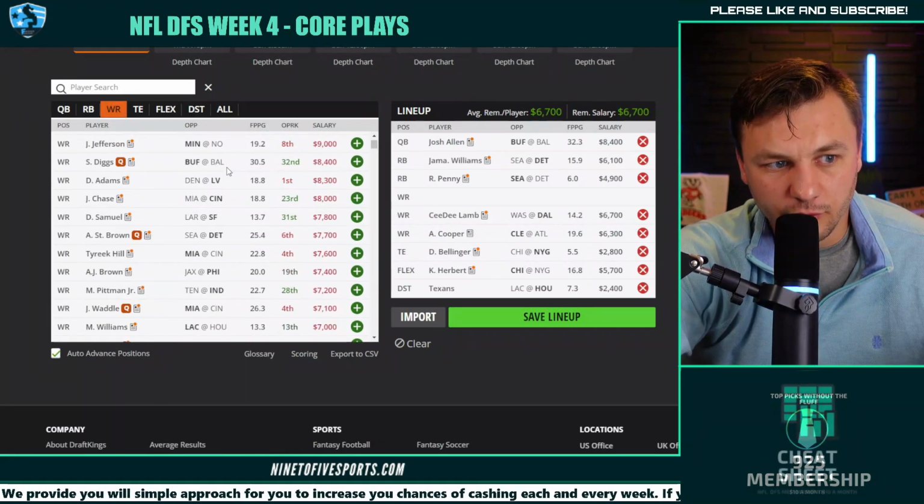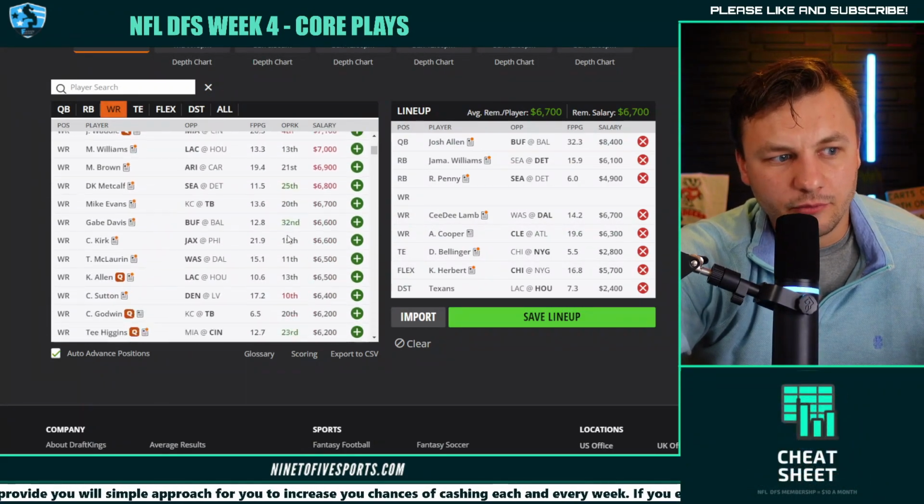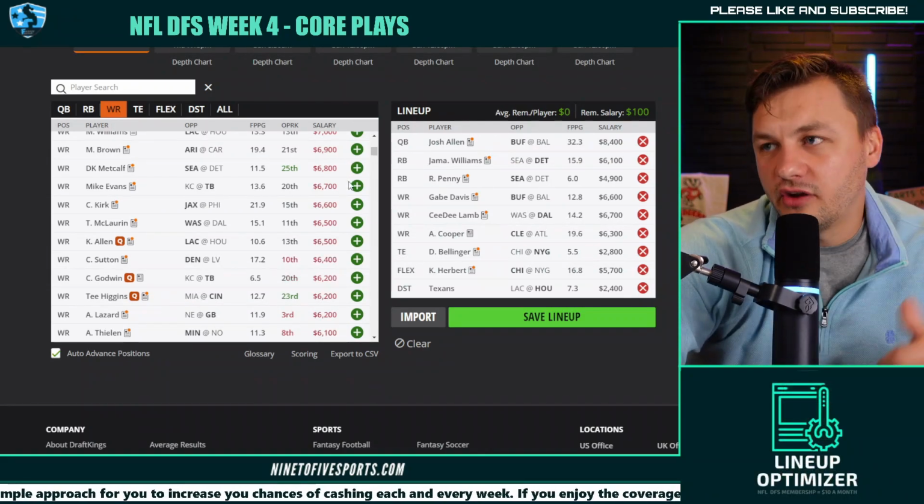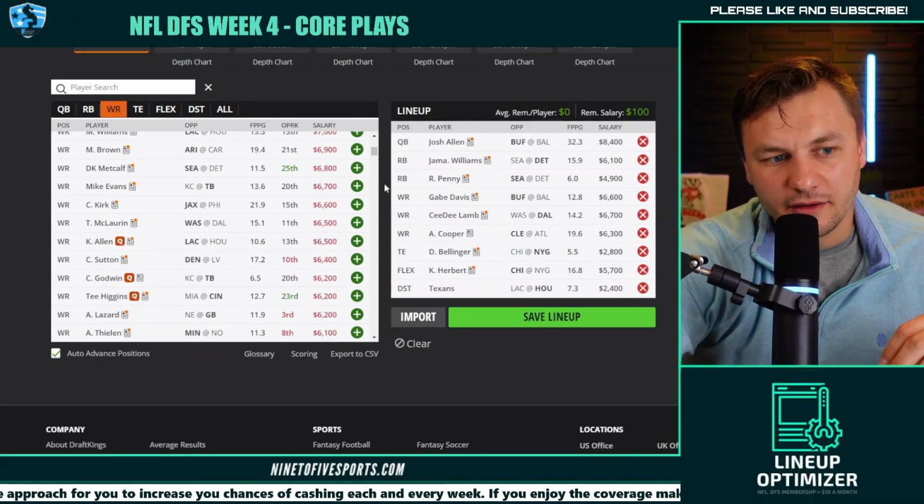Real quickly, I'll just show you what it looks like with paying down from Diggs. Heck, you could go Gabe Davis as well, who I don't mind. Obviously, got Josh Allen and Gabe Davis in there. That's a stack that I would not mind.